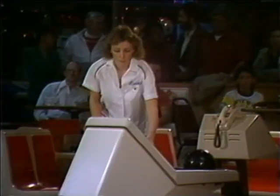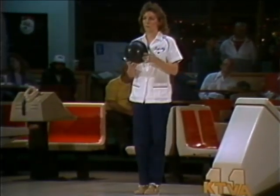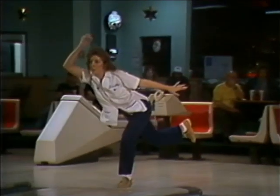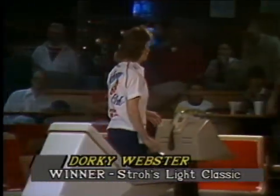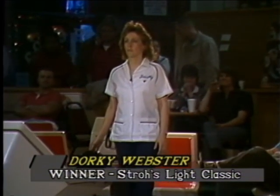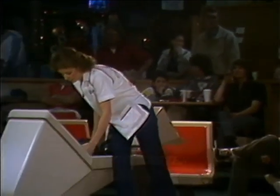Tough split here. Match is not over. She needs to get 2 of those. Two of these, and she's going to be the winner of the tournament. She got him. She got him right there. That's right. She has 195 through the 9th. The best Ken Gordon can do is 194. Let's watch her throw this match. I think she realized that she's won. Wow. A lot of pressure taken off of her.